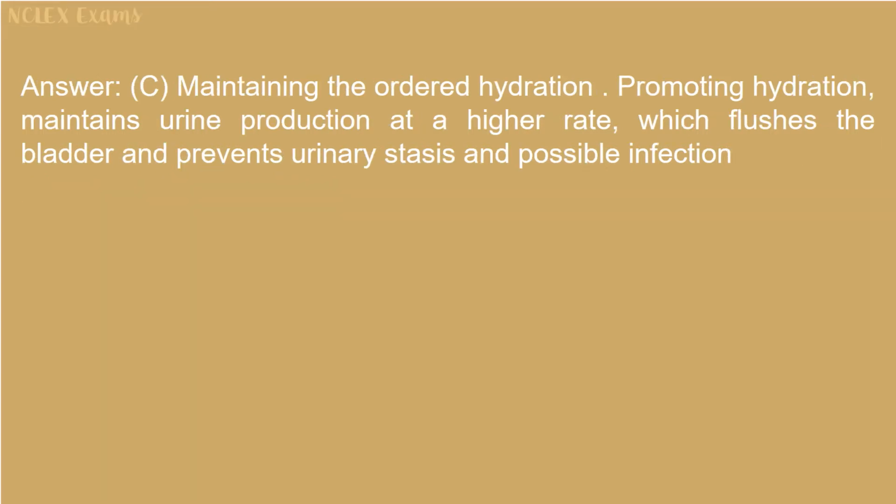Answer C. Maintaining the ordered hydration. Promoting hydration maintains urine production at a higher rate, which flushes the bladder and prevents urinary stasis and possible infection.